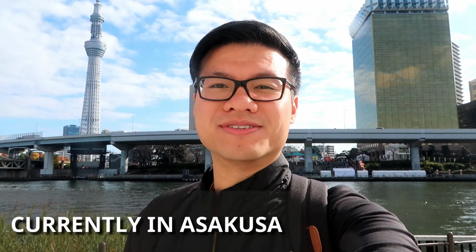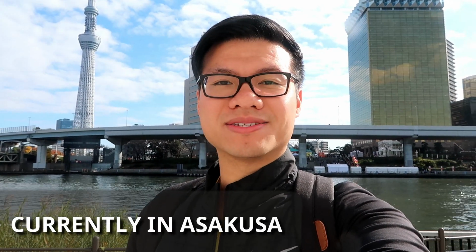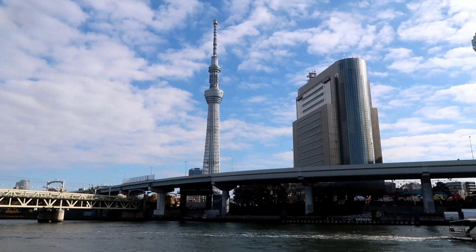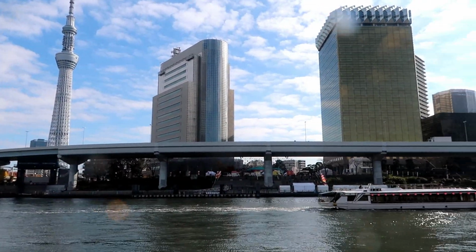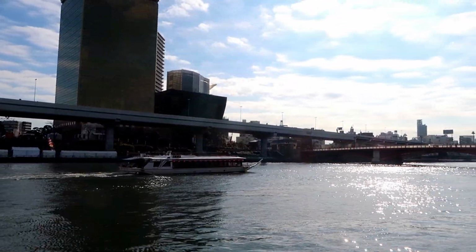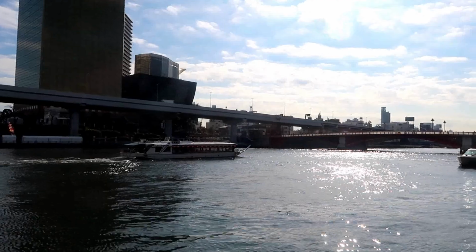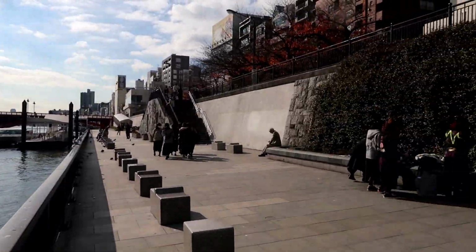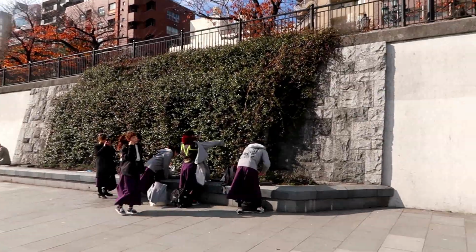I'm coming at you from Asakusa. Right now I'm at the Sumida Side Park, where you get a nice view of the Tokyo Sky Tree and the Sumida River. Here we have the Tokyo Sky Tree, and here is a Tokyo Cruise. I believe it's a cafe slash restaurant as well, so you can eat and then go on the Sumida River. Currently we're at Sumida Side Park.